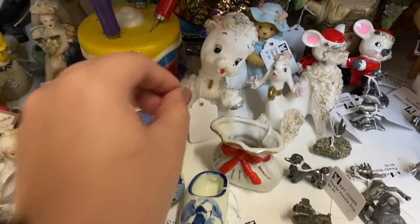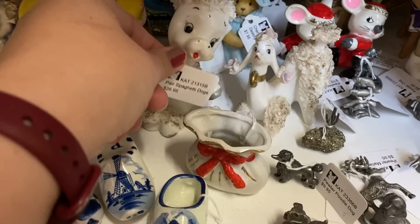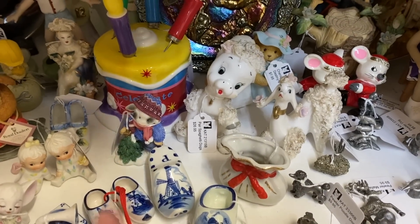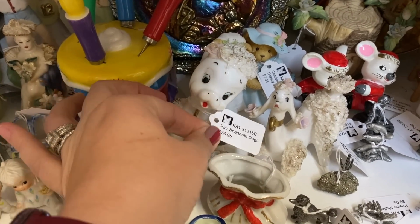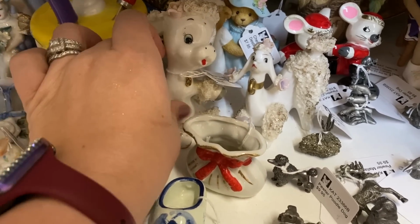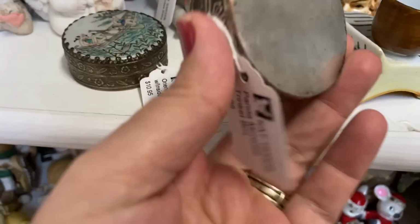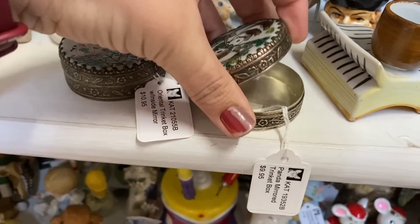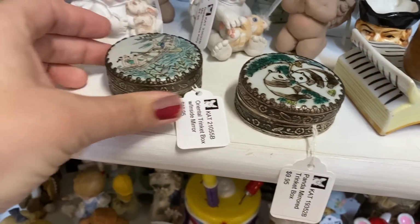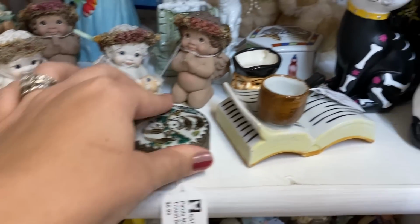Look at all the little things. Look at the poodles. Now, poodles can do pretty well on eBay, depending on their color and things like that. But that's about probably what I could get for it, and it's missing its babies. So both of them are. So I'm going to leave those. These are pretty. Little trinket boxes. I like those.